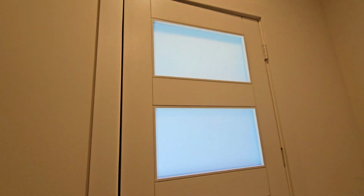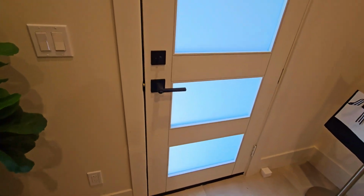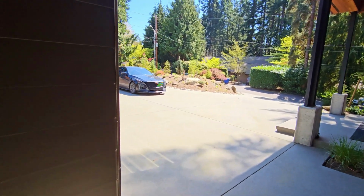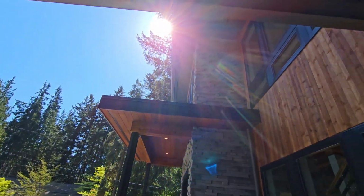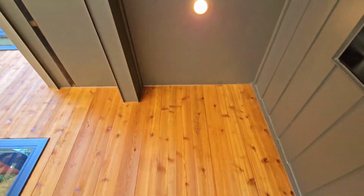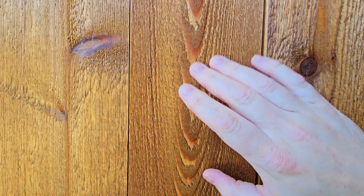Look at the cool detail of this wood, and I like the glazed glass there for privacy, but it lets a lot of daylight through. Check out outside real quick. Again, you've got the cement planked wood and stone as the exterior sidings. Wood has a really nice color to it too.